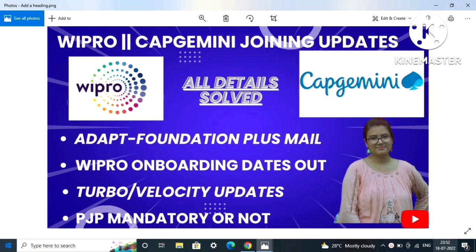So today I will be discussing a few points which are really very necessary for all you guys. These are the onboarding updates and joining updates from Wipro and Capgemini which are coming up recently. I thought of sharing these updates with you all because many of you are under panic about when you will receive the updates and what the company is doing.